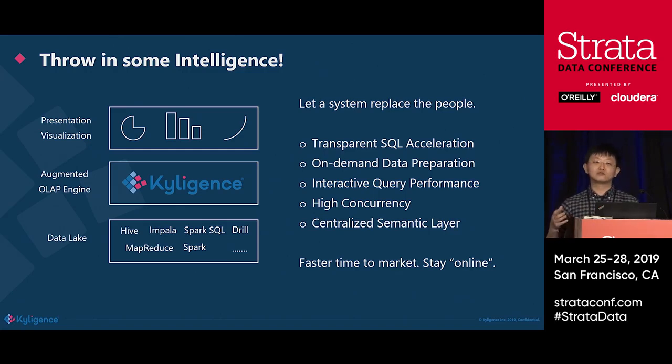So with this approach, we removed people. All the system could be managed by one or two administrators. Then we had a chance to do centralization. So the tax rule example I just mentioned will be easily managed here. You can have calculated measures, calculated dimensions, and they will be defined in a central place and will serve across the whole enterprise. This way, we will be able to achieve faster time to market, and the result is a system that stays online, right? That brings the OLAP, the online promise, back to the user in the big data era.